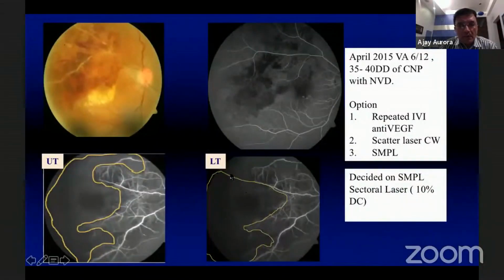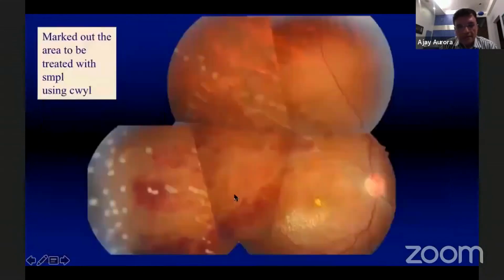I plotted out the areas of how much capillary non-perfusion was there. We discussed with the patient the options of repeated intravitreal injections, scatter continuous wave laser, or subthreshold micropulse laser. When she decided, we went ahead and did a 10% duty cycle micropulse laser to all these areas.